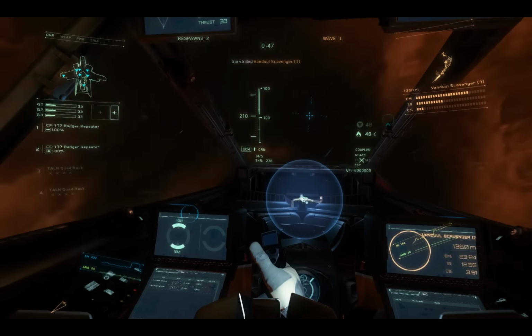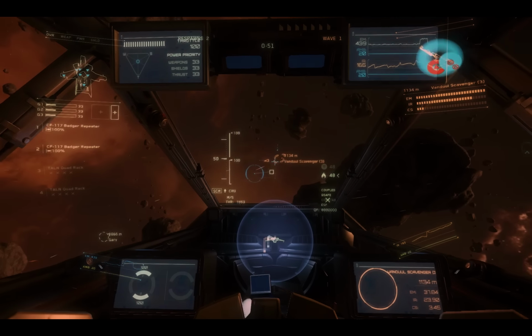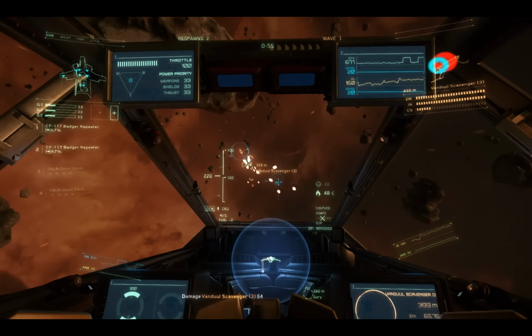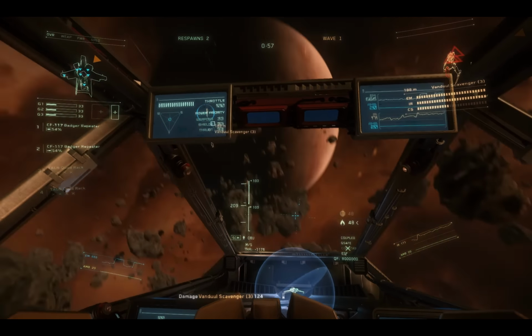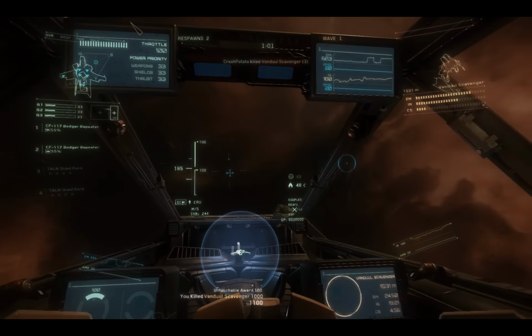And I'm not sure if we took out that guy. I think Gary took that guy out. Not a problem. And as you can see with the gimbaled guns, it's really easy to keep on target, especially with how relatively quick this ship turns.